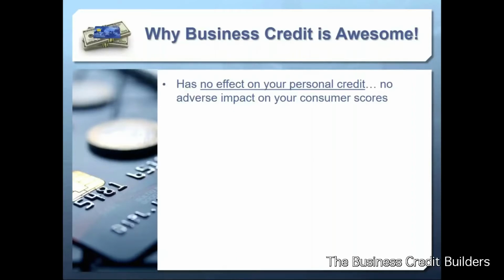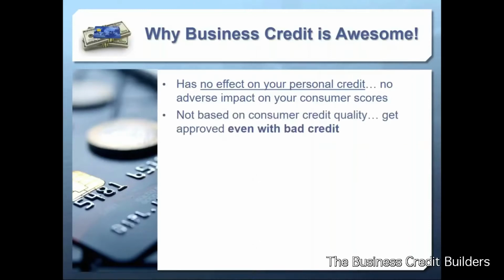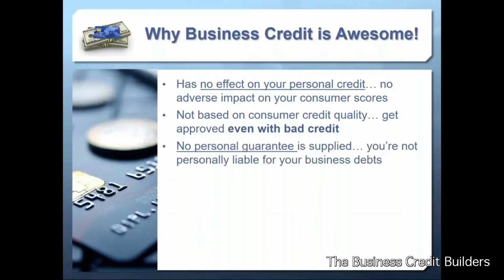So this has no adverse effect. It doesn't affect your utilization because the accounts only report in your commercial reports, and there's no inquiries because they're not pulling your consumer credit when it comes to getting approved for business credit. And that also means that you can get approved no matter how bad your credit may be. Even if you have credit issues, well, business credit's not based on your consumer credit quality. So regardless of how good or bad your consumer credit is, you're still able to obtain commercial credit because there's no credit pull when it comes to getting approved.